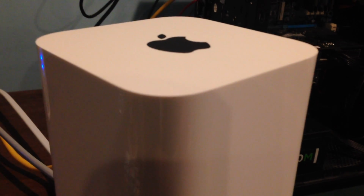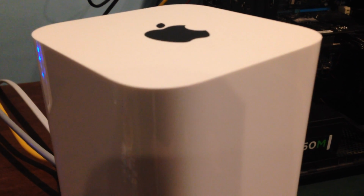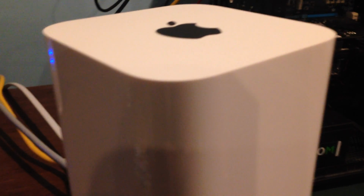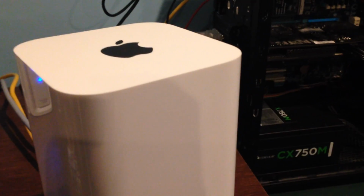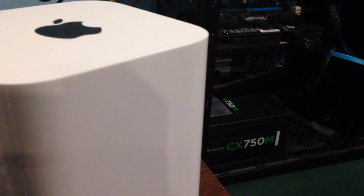It was the only router I could find that would allow me to get the speeds over Wi-Fi that I'm actually getting wired, at least in the same room. I'm seeing at max about 10 megabits per second degradation from my wire to Wi-Fi. Wired right to my computer, I get 126 down, but on Wi-Fi I'll see 115 to 126 on my laptop.